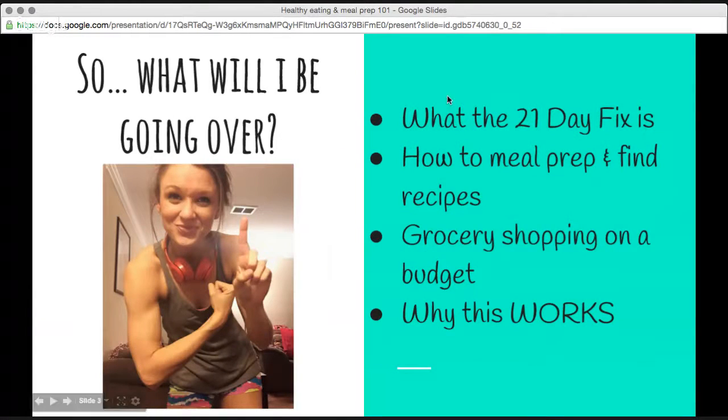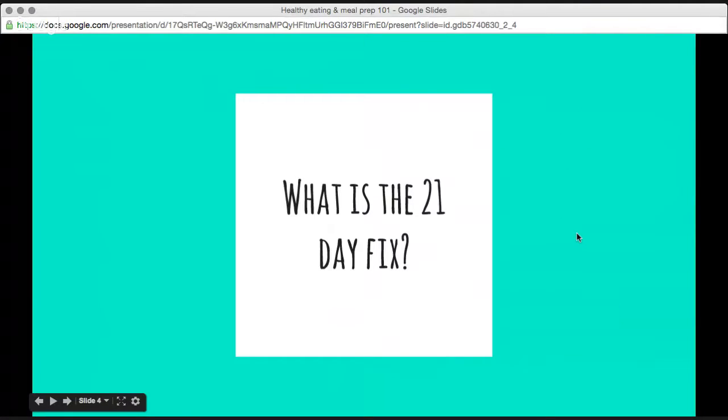So what am I going to be going over tonight? What the 21-day fix is, how to meal prep and find recipes, grocery shopping on a budget, and why I believe that this program and this process works. And even if you're not doing the 21-day fix, why I believe that this is the way you can get results and feel good about yourself. So we'll start off with this.